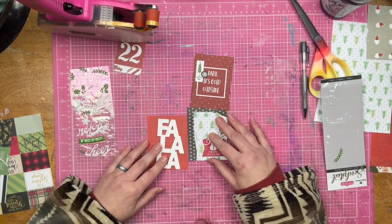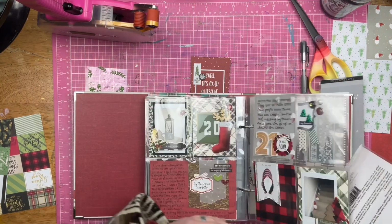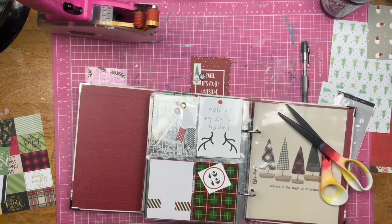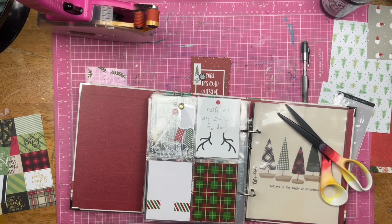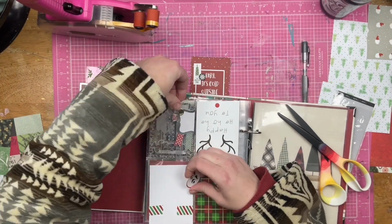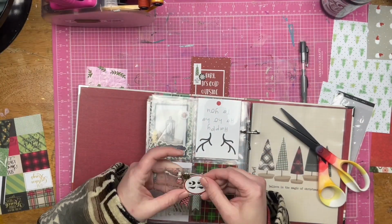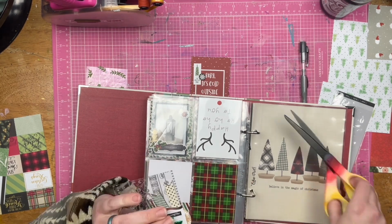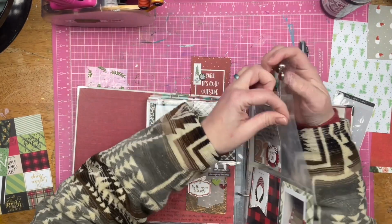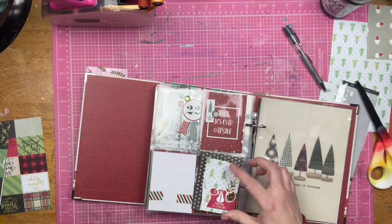Now, I wanted to put a sticker over top of the fa la la. I just had this idea to make it happen, and for some reason, it just did not work for me. It just didn't do what I really wanted it to. It just didn't feel right. So I decided to go ahead and change the number that I had originally was going to use. And I went ahead and used the circle number, and I just trim it down so that it fits over top of the label. I'm going to tuck that all back in there, and then you will never know by looking at the front side of it that there is a number label on the back side of it.